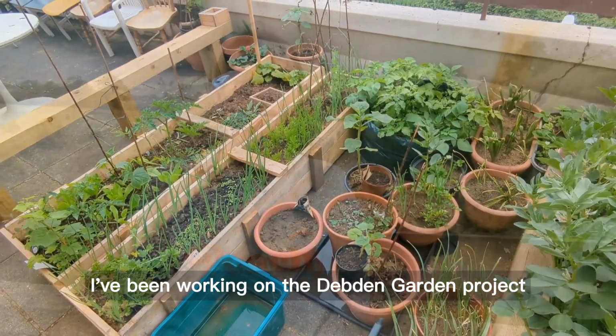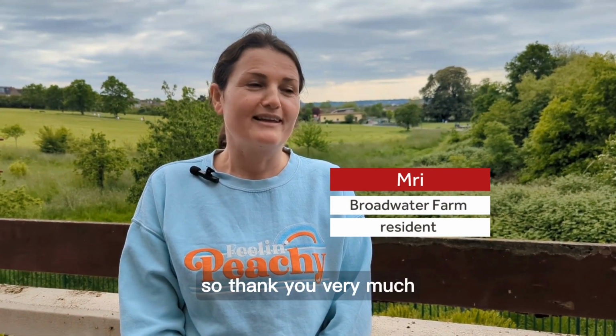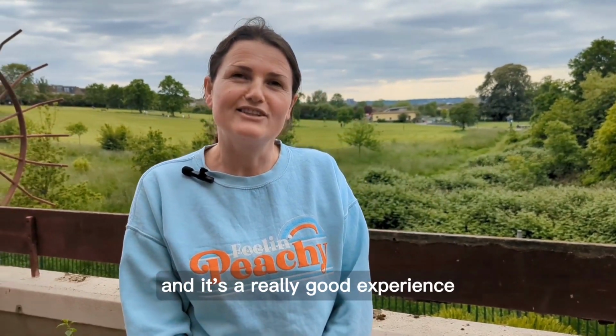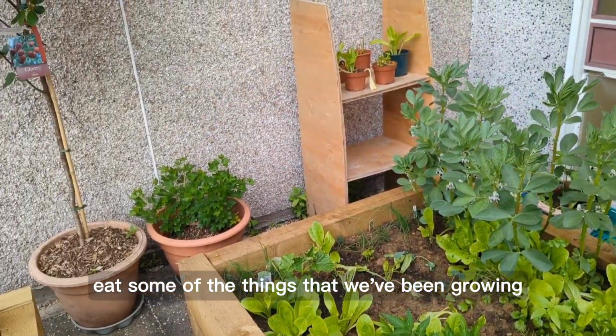I've been working on the Debden Garden project for a while now, so thank you very much, Haringey Council, for giving the funding, and it's a really good experience and can't wait to eat some of the things that we've been growing.